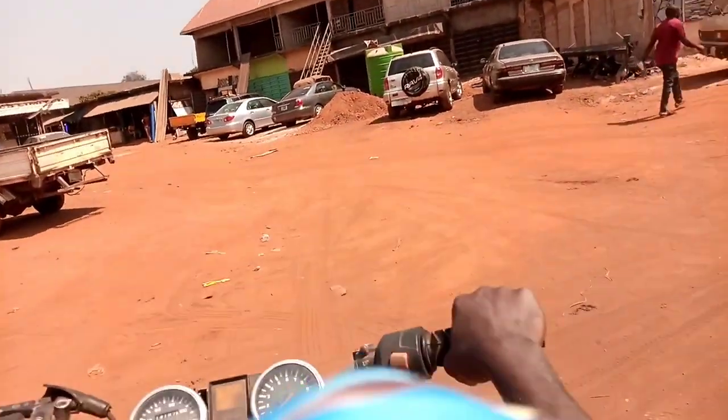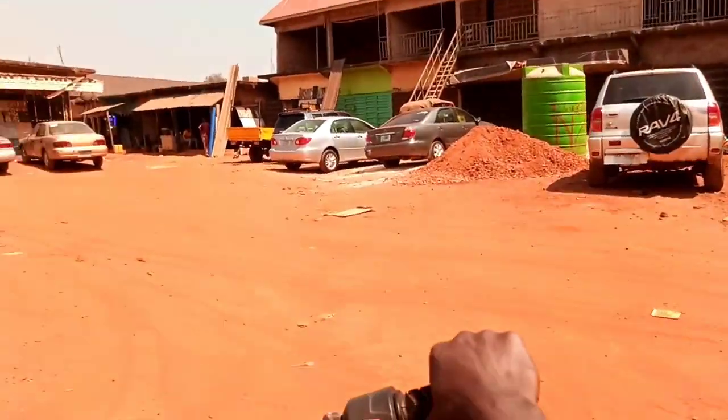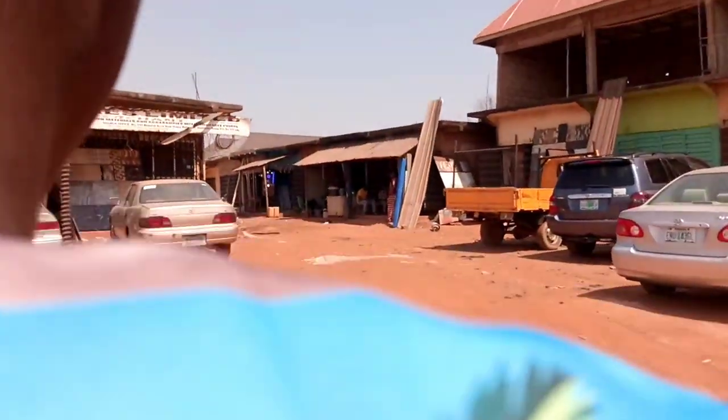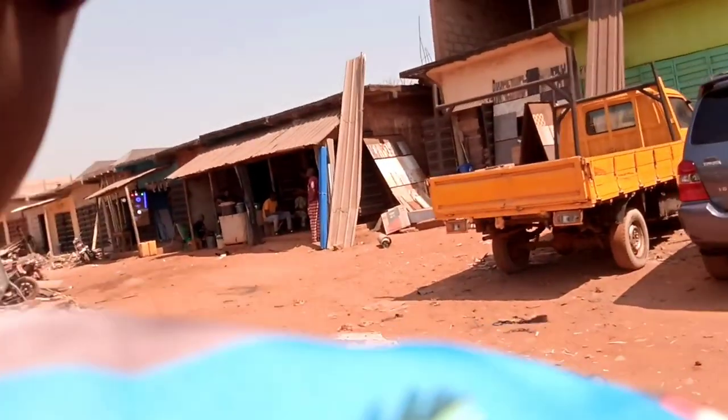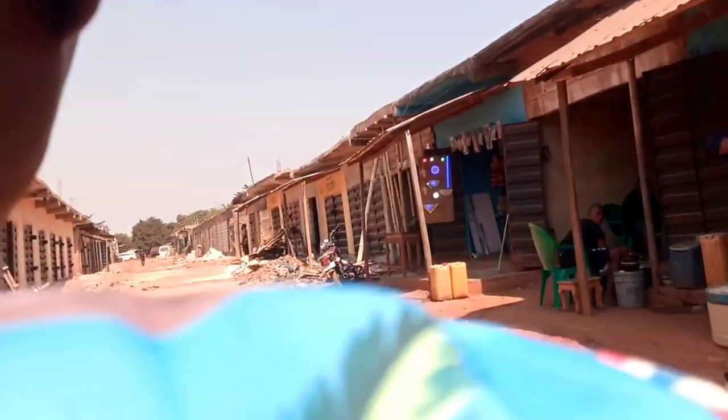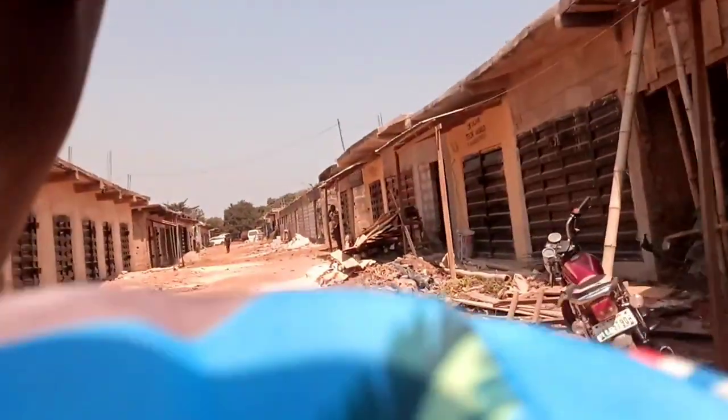But this is the market, this is one of the parks, and I'm going to take you through the lanes. You're going to see every type of building material that can be seen here.